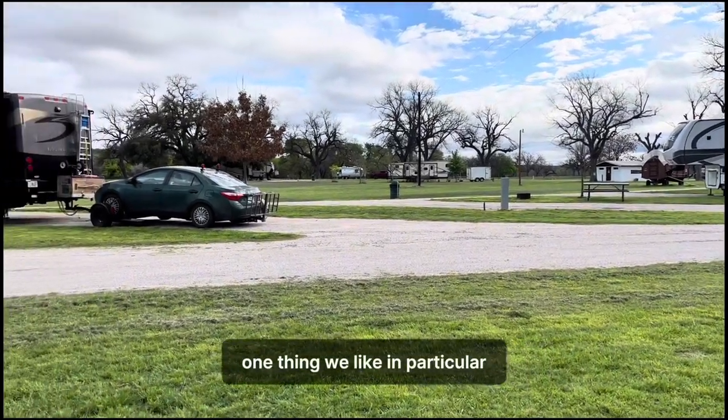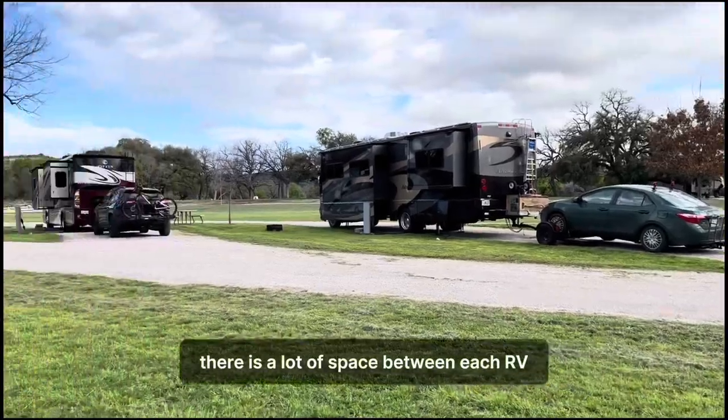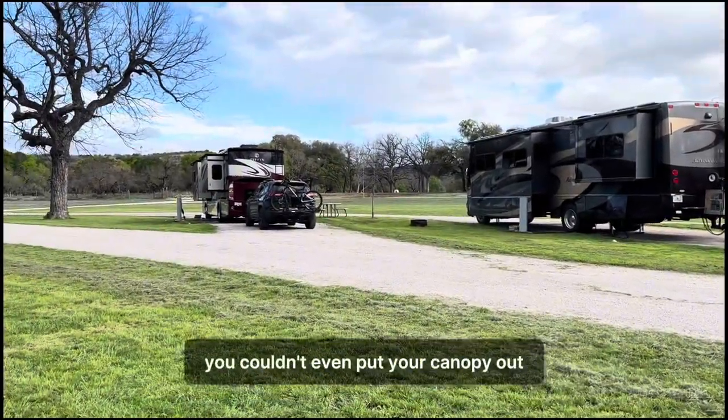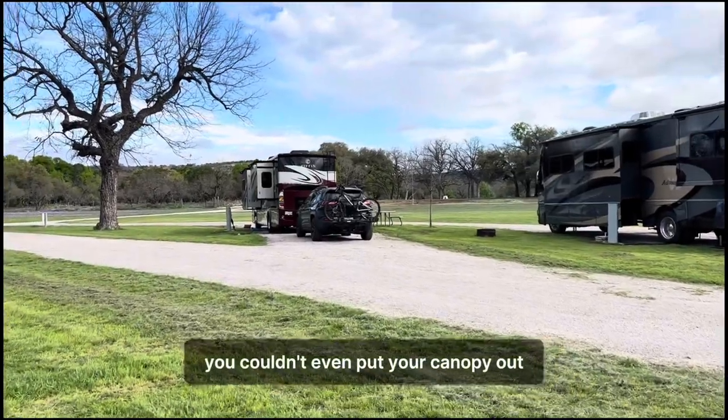One thing we like in particular is a lot of space in between each RV. We've seen spaces where they were just right next to one another. You couldn't even put your canopy out.